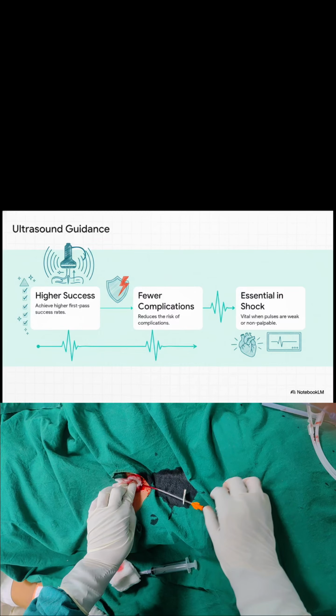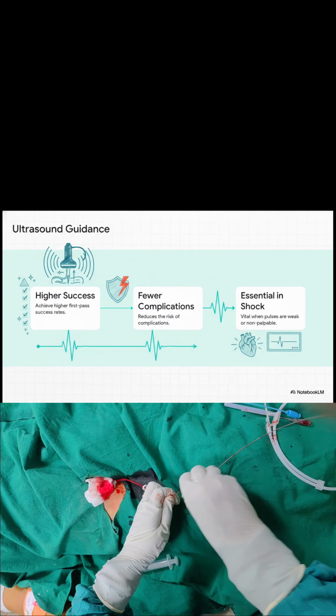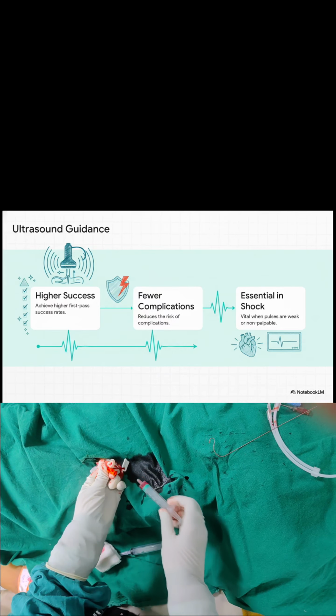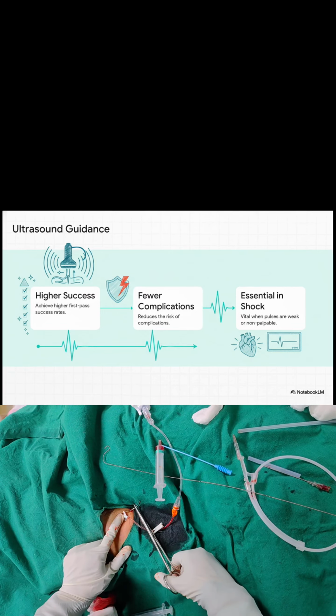Which brings us to the modern standard of care. Seriously, ultrasound-guided insertion is the way to go. This isn't just for fun. It means you're more likely to get the line on the first try, you'll have fewer complications, and honestly, it's pretty much essential if your patient's blood pressure is so low you can't even feel a pulse.